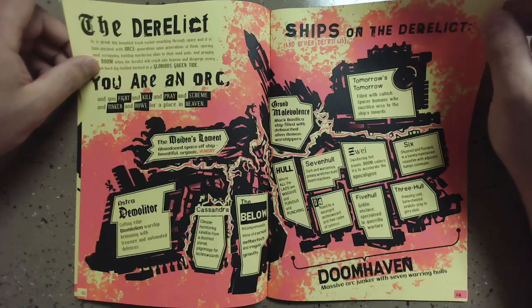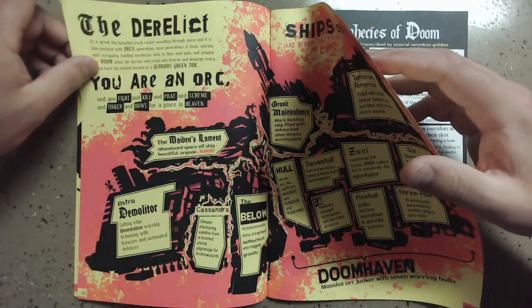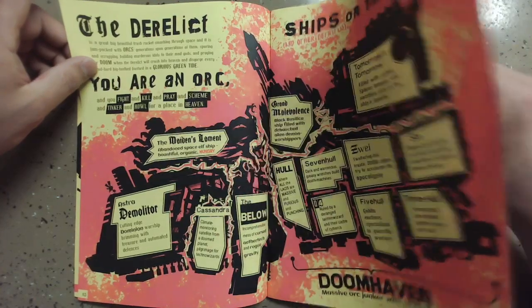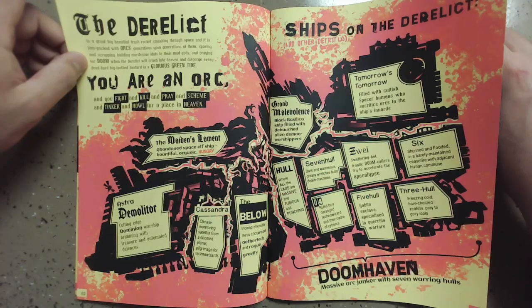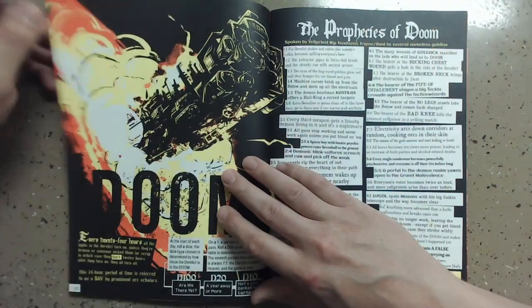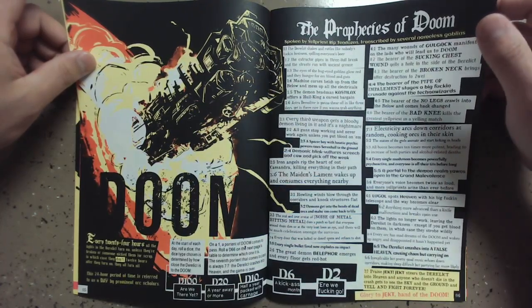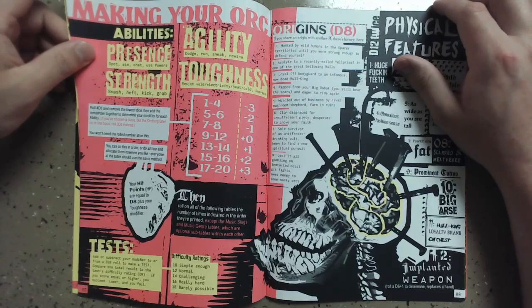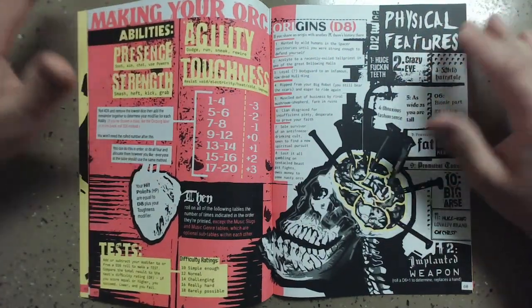But basically, you design your ship. You're an orc on a derelict. It's basically a piece of trash rocket ship that you have to take through space to get to the Green Tide, or trying to get to heaven. So you have to fight your way through. You have to kill. You got to do what orcs do. You have all these tables to create your doom, your ability scores, and it's this big magazine sized.